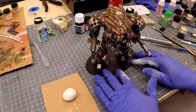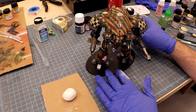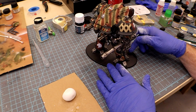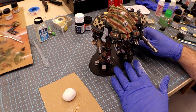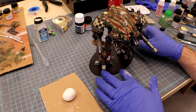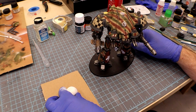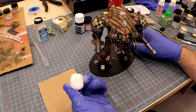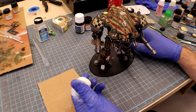I want to put a ton of grass, and on the back, some wrecked garbage and junk. I've got a bunch of stuff for that, but I need some sort of surface. I didn't have a lot of experience with this, so this is a ball of 2-part Milliput that I've molded together, and it's going to set up in a little bit here.